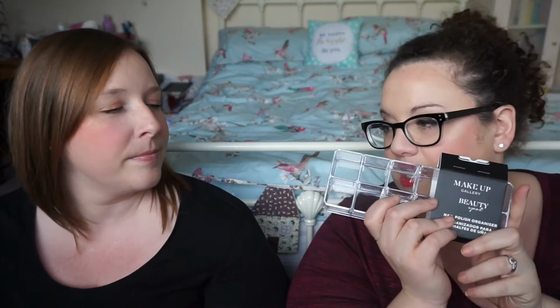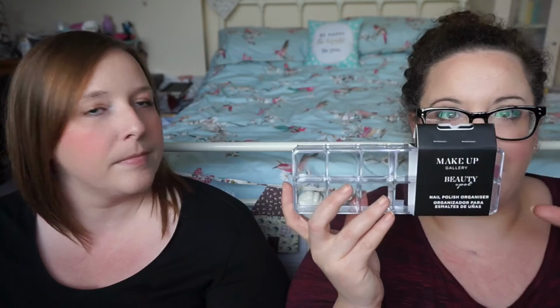N for me was, I thought this was quite good, a nail polish organiser. We have quite a few nail polishes, but we thought we might do every month, because Claire knows that I like to switch out my makeup. So every month or every two months I'll put the top nail polishes for that period on the top shelf, because we both paint our nails and enjoy doing that. So I love that.